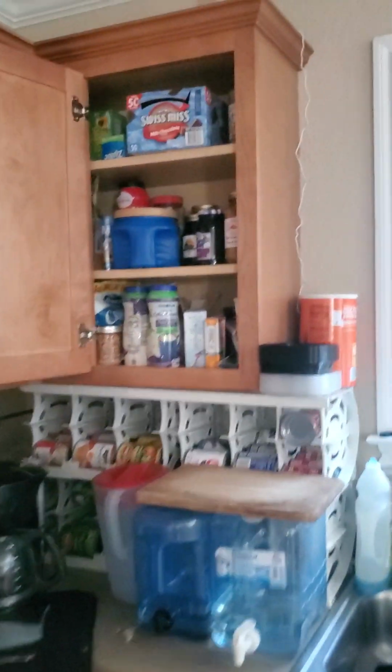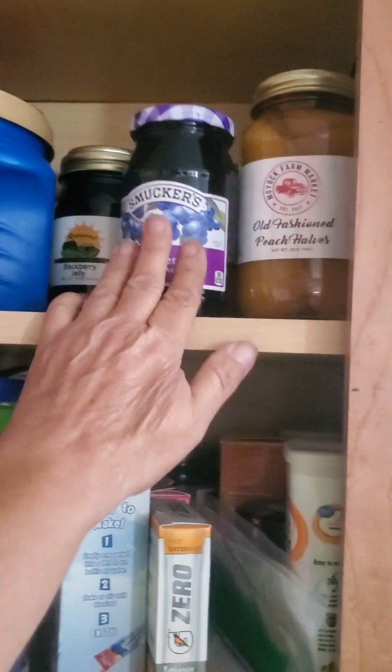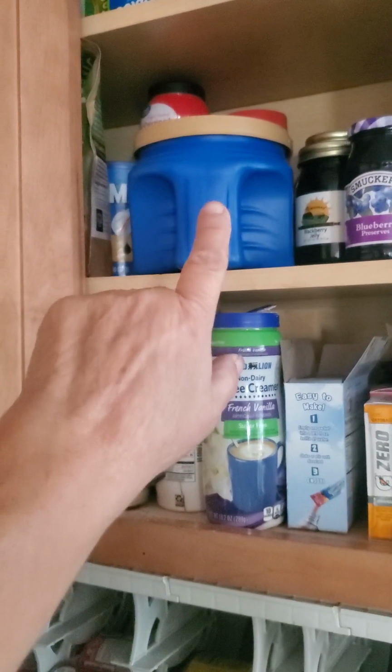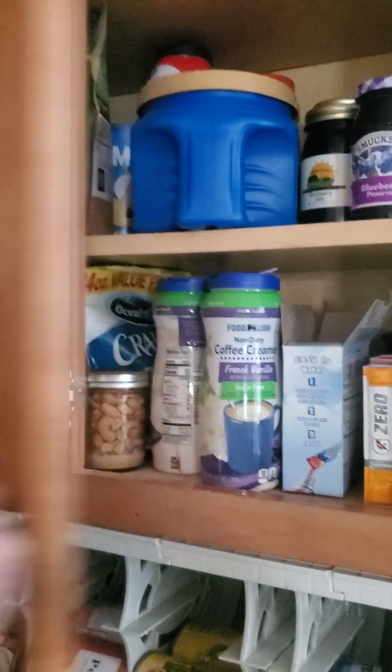And yeah, so we do everything here, right? So I've got jelly all up here. I've got jelly. It's enough to last me all through the winter. I've got my drink mixes. It's enough to last me through the winter. I've got coffee. I've got some coffee on order. I go through and I inventory everything, right?